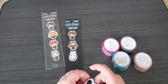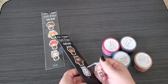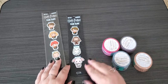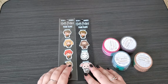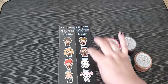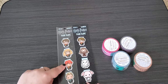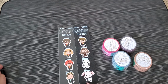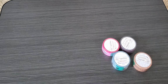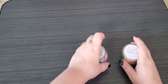So I thought I could use these for my coloring, not necessarily to hold the book open, but to make it easier for me to find the pages that I'm working on. Also, I like to read quite a bit, so I think I'm going to use those with that. But you do get 2 Harry Potters. There's Hagrid, Hedwig, and Dobby, and then Malfoy, Ron, Hermione. So you get different characters with your sets. So that is that.